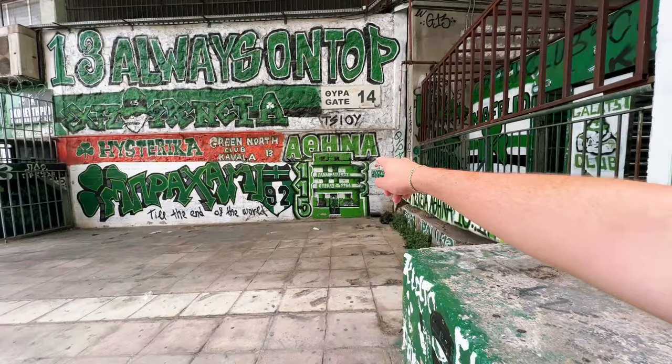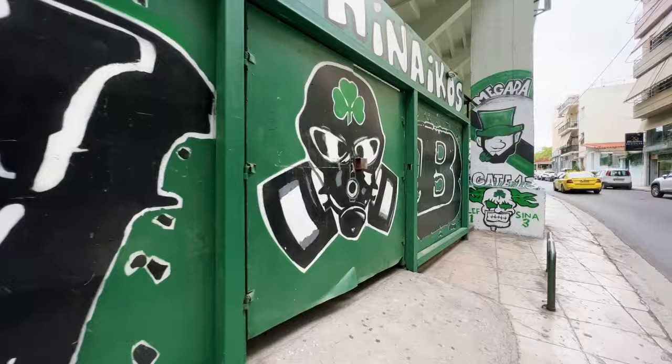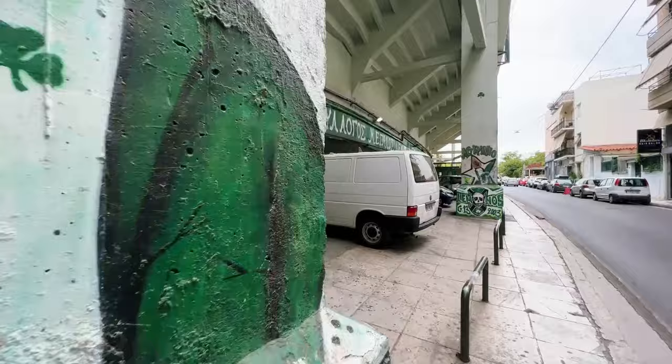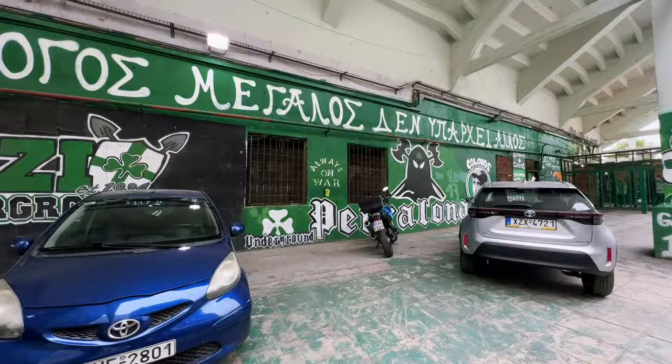There are various kinds of writings, various teams in support of their team and various kinds of rude comments for other teams, which I will not translate. I'm surprised there's this much graffiti on a major stadium. Yeah, they have given it up to the fans, more or less, to make it their own.